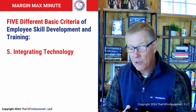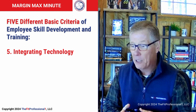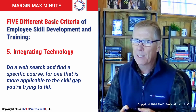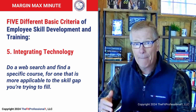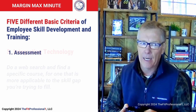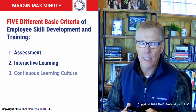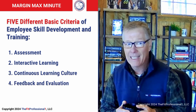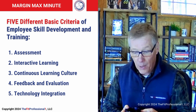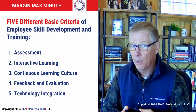In today's day and age, there is so much out there that you can simply do a web search and find a specific course if you spend some time, or one that is more applicable to the skill gap you're trying to fill. So those 5 elements: needs assessment, interactive learning, continuous learning culture, feedback and evaluation, and technology integration should be incorporated into your training and skill development for your employees. If you make sure you cover those, you're going to have a substantially better impact on reducing costs and therefore improving margins.